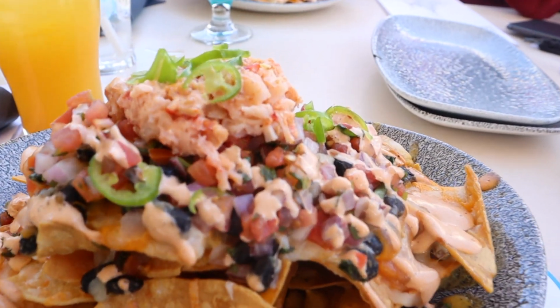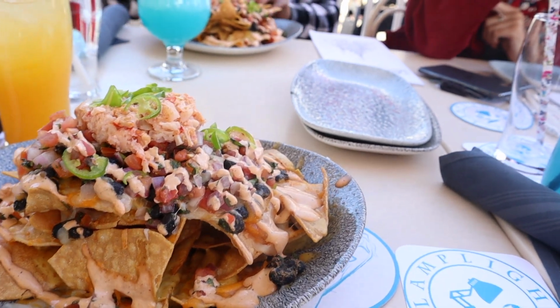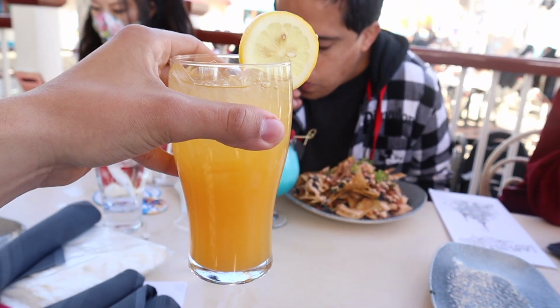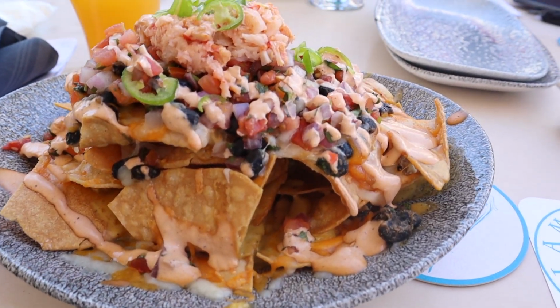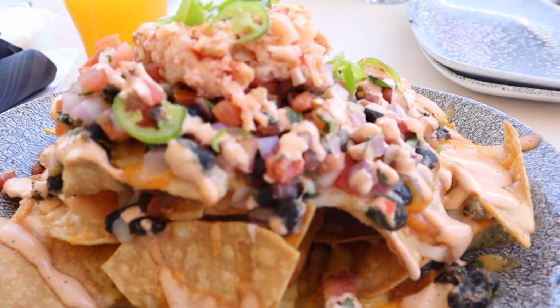Our food just came. We got the lobster nachos, and we got the Falling With Style. Check out this beautiful drink. It is non-alcoholic, and it is a lemonade with a mango puree on the inside. Guys, I miss my lobster nachos. I've been craving these for over a year, and I can't wait to dig in.